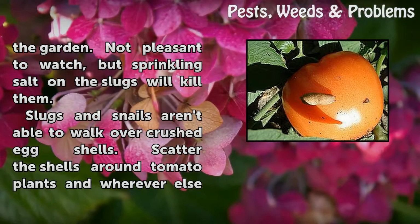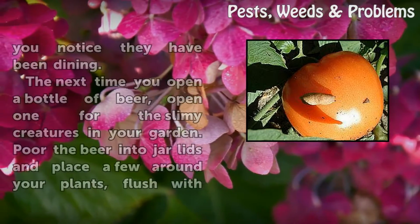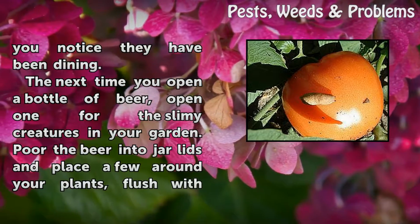Slugs and snails aren't able to walk over crushed eggshells. Scatter the shells around tomato plants and wherever else you notice they have been dining.